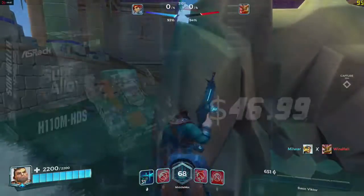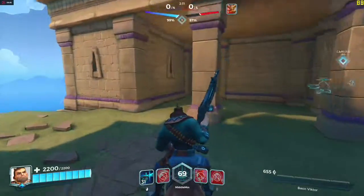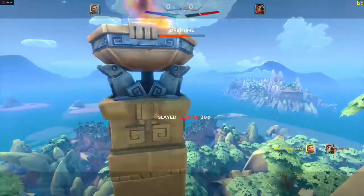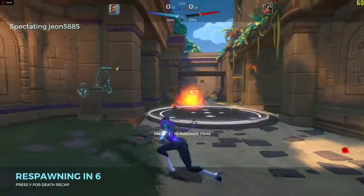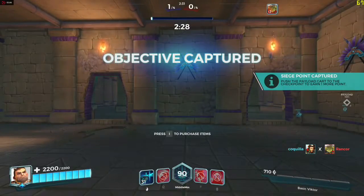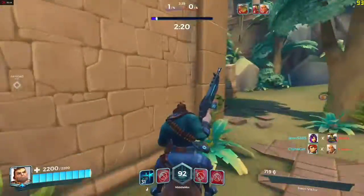Moving on, for the motherboard, we're going with the ASRock H110M HDS Micro ATX motherboard. This is a Skylake motherboard that you could get off of superbiz.com for $46.99. It's a standard, no-frills Skylake motherboard. I wanted to make sure I hit that $350 mark. I didn't want to go over. It's nothing too fancy, but it'll get the job done for you. Don't expect to overclock on this. You'll need a Z170 motherboard in order to overclock your Pentium G4400, which even then you had to download an old BIOS just to overclock your processor.